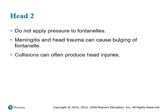Meningitis is an infection, so there's going to be swelling associated there. And with head trauma, we're thinking that there's intracranial pressure building up because of a bleed inside the head, and that would cause the bulge in the fontanelles. As we'll talk about a little bit later, collisions, motor vehicle collisions, and whatnot can often produce head injuries for these kids, and we'll talk about why a little bit later.